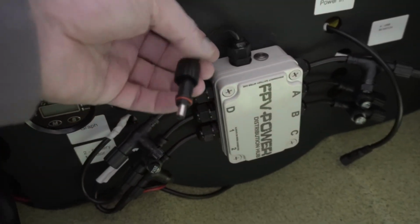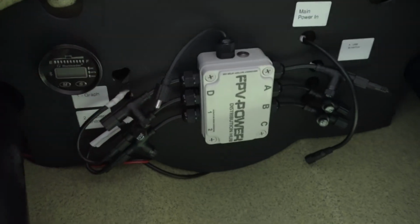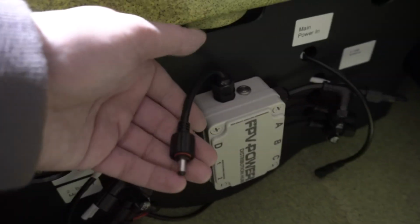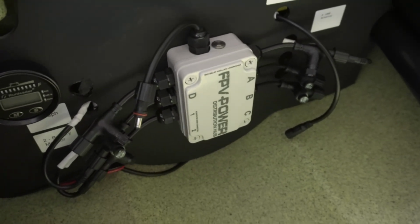All the plugs are waterproof. It's all just real nice, labeled it. It's just a really clean way to distribute all your power. On the back side of this are the FPV power pigtails that run to each device, and I'm gonna show you those as I go.